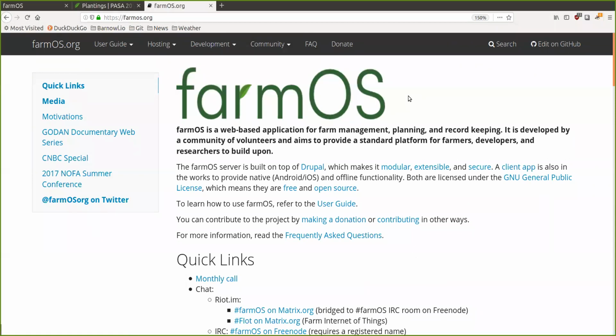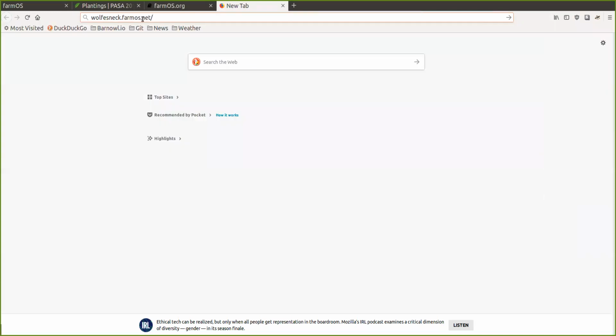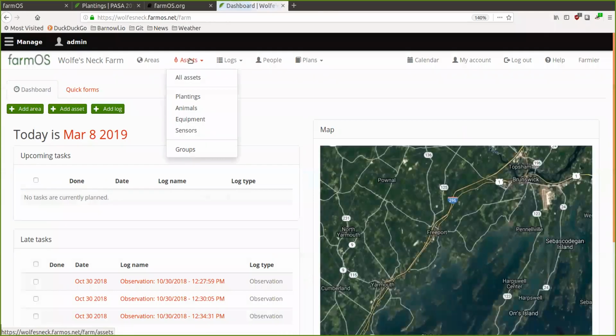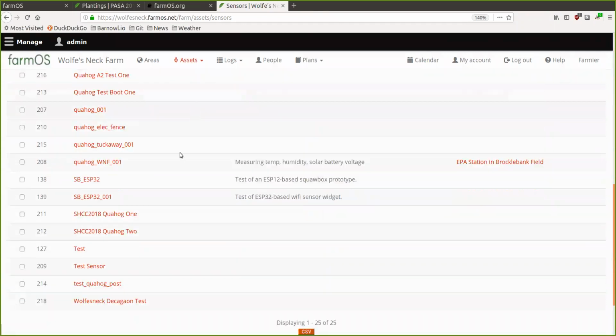Russell asks, could we see the sensor info? Yeah, let me just pull up one demo site here. This is a research farm up in Maine called Wolfsneck Farm. We've got a couple of sensors set up there, but one of them I'll show you here. Notice that under their farm, they've got sensors under their assets too. So they can manage sensors just like they manage their animals or equipment. We've got a bunch in here that were mostly tests, but I think it's this one here.